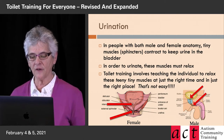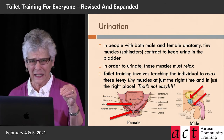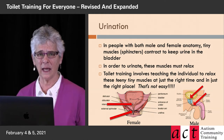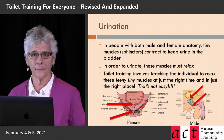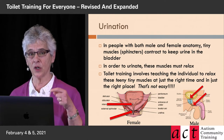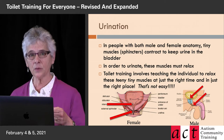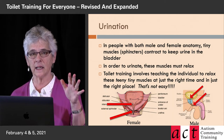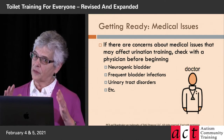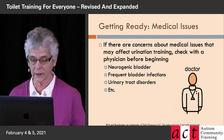So toilet training really involves teaching an individual to relax these teeny tiny muscles that you can't even see, and there's two pairs of them, at just the right time and in just the right place. And that's not easy. You can't touch the muscles. You can't show people the muscles. They don't even know the muscles are there. And yet, in just the right place, at just the right time, they're supposed to relax and let the pee flow out. So we need to really think about how hard this is, and we need to make sure that we're in the position to be able to do toilet training.